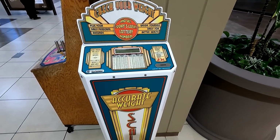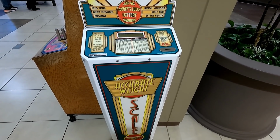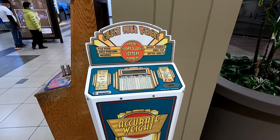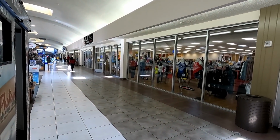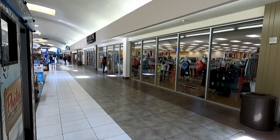And then here is a really old coin-operated scale. I love that this stuff is here because this is something that you used to see in malls all the time, but not anymore. And you can get your lucky lottery numbers. I wonder if anybody's ever actually won any lottery money using numbers from one of those scales. That'd be interesting to know.